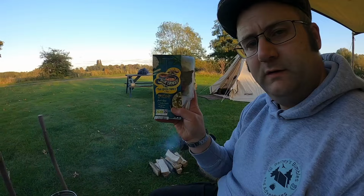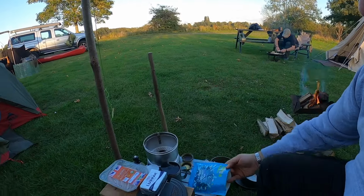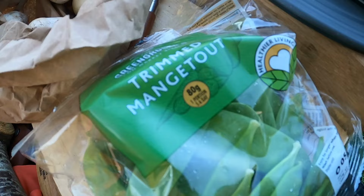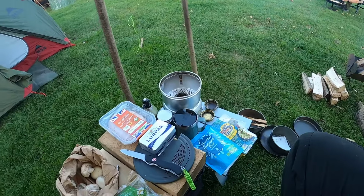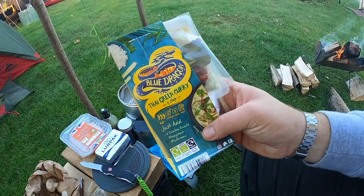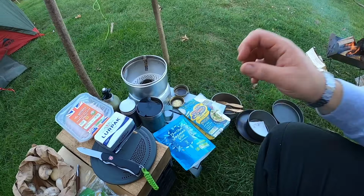Hi campers, so it's about that time again, time to get some dinner on the go. And tonight I'm going to do Thai green curry. Got some Thai style rice, a bit of butter to cook it in, some chicken that I've got to cut up, mushrooms, mangetout, and I'm going to cook that all up on the Trangia. But first of all, got to do a bit of prep, cut the chicken, slice up the mushrooms, and then basically follow the instructions on this, which is pretty simple. So I'm going to get that going.